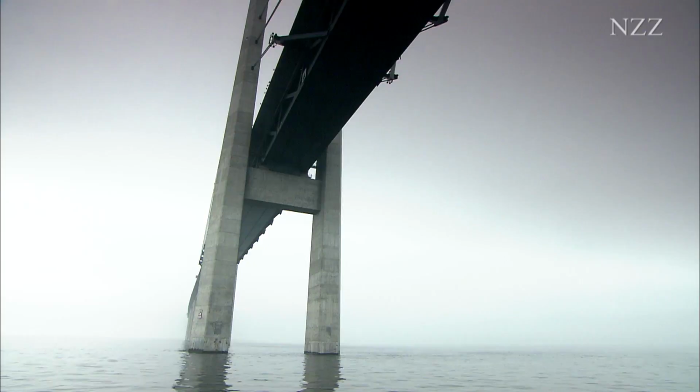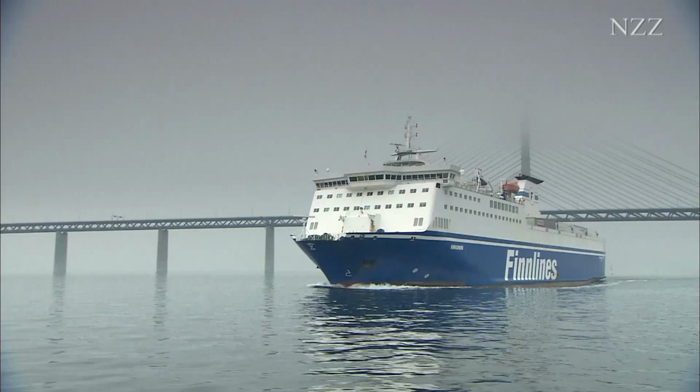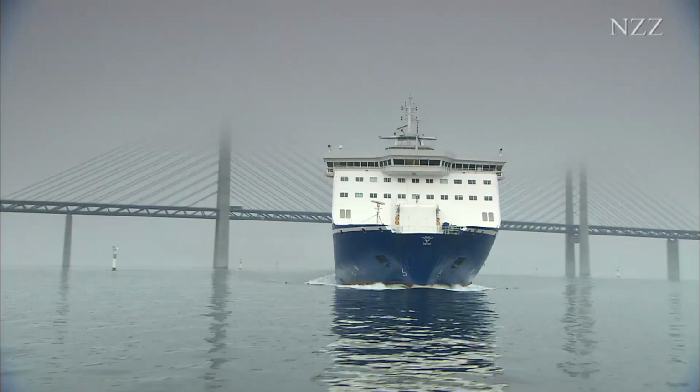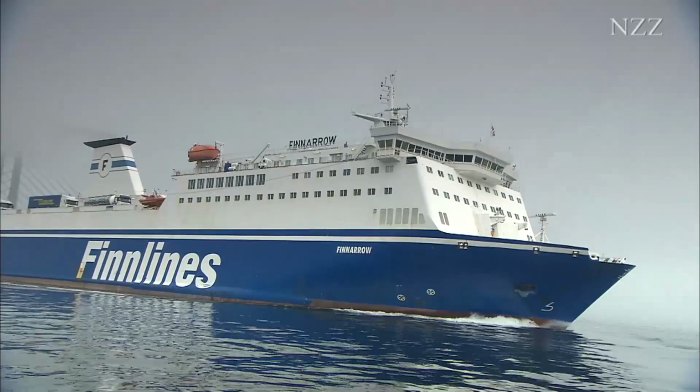After warring for centuries over control of the Öresund, the neighboring countries of Denmark and Sweden, whose rivalry has not disappeared on the football field, have now been joined together. And on both sides of the sound, there is still enthusiasm, even euphoria, about the structure. Building the bridge changed the mindset of people.